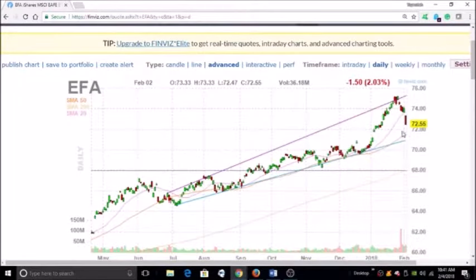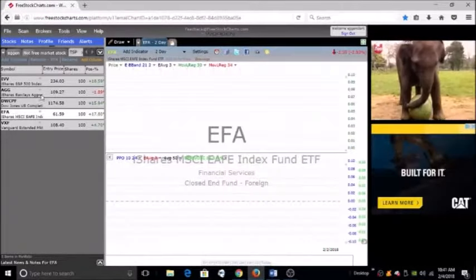I would not suggest putting your money in EFA at this time. We're not invested in EFA, and it's just not somewhere to have your money. If we see a bounce, we might end up putting some money somewhere, but no bounces yet, and so we'll just continue to hold out and wait. We'll look at EFA on the charts real quick.